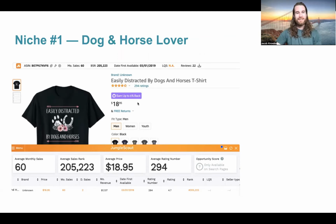So as you can see, this shirt here says "easily distracted by dogs and horses," and it's getting an average of 60 monthly sales. So that's about 2 daily sales. And if you had a $5 commission for selling this shirt on Merch by Amazon, you're looking at about $10 a day for this one shirt, or about $300 a month in net profit for this one shirt. And that's just the beginning, guys.